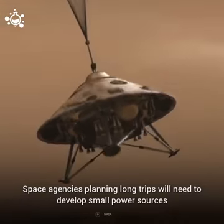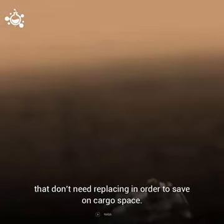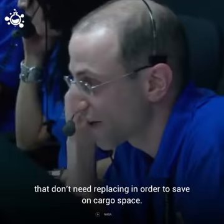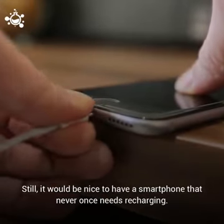Space agencies planning long trips will need to develop small power sources that don't need replacing in order to save on cargo space. Still, it would be nice to have a smartphone that never once needs recharging.